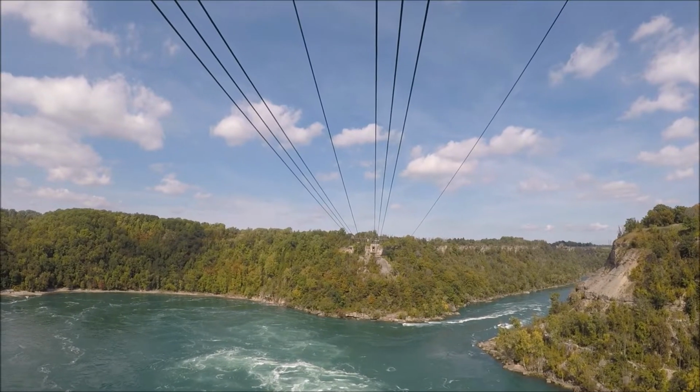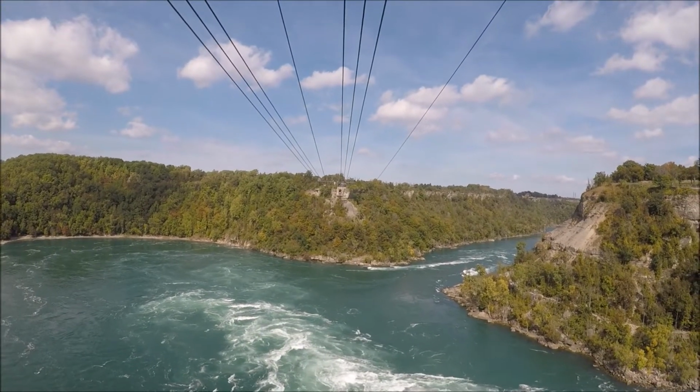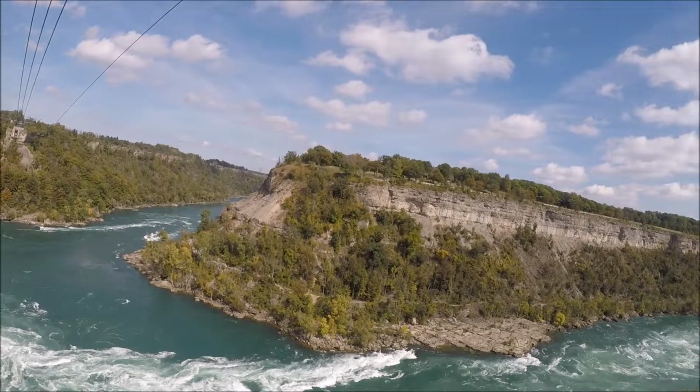The water to my right is coming downstream at about 35 to 40 kilometers an hour, and about 170 million liters are passing through every minute.